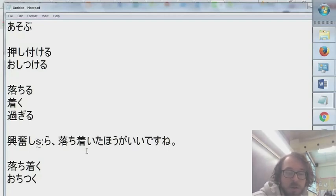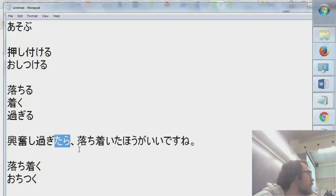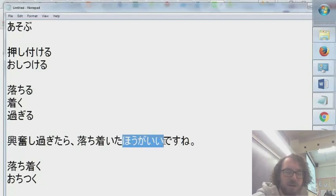So sugiru, we can have the right character here. Koufun shisugitara. So if you're too excited, this tara here basically means if it happened, or it also means it did happen. So koufun shisugitara, ochi tsuita hogai. So I showed this, I think, were you here that time? I think you were here. Hogai.